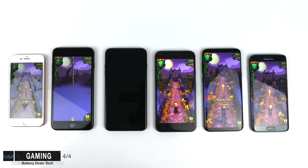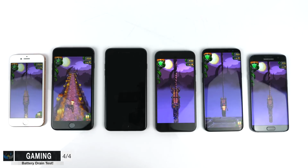So finally, I'm going to do one more test, and that's a gaming test. So I'm going to run Temple Run, the tutorial, which actually continues to play automatically even after you die. And I'm going to leave this running for 20 minutes, and I think 20 minutes is a fair amount of time when it comes to processor-intensive apps or processor-intensive tasks for an average user's device per day.